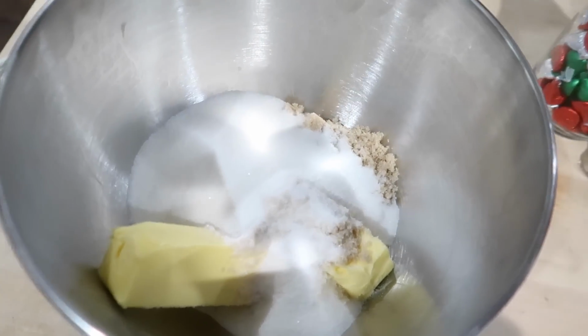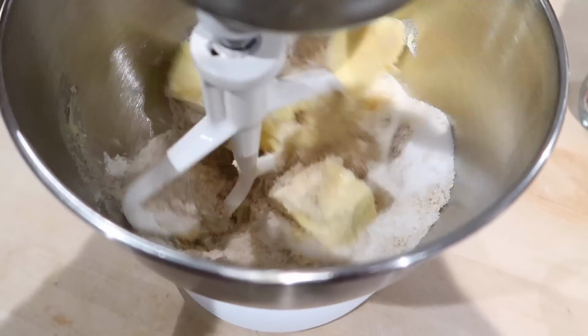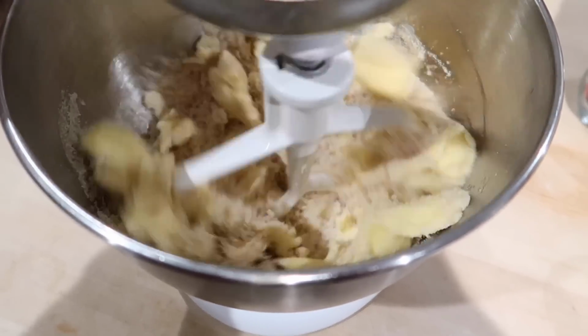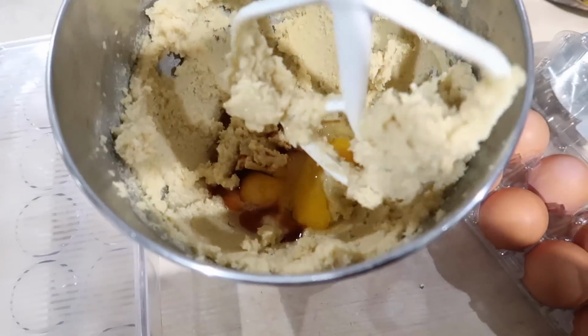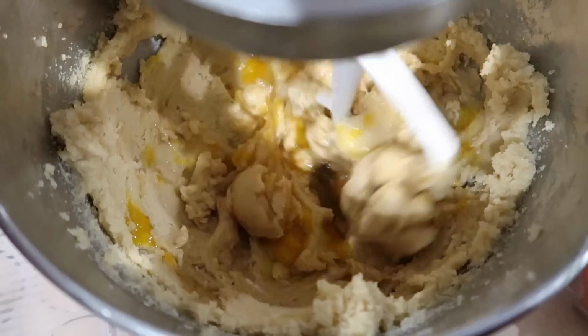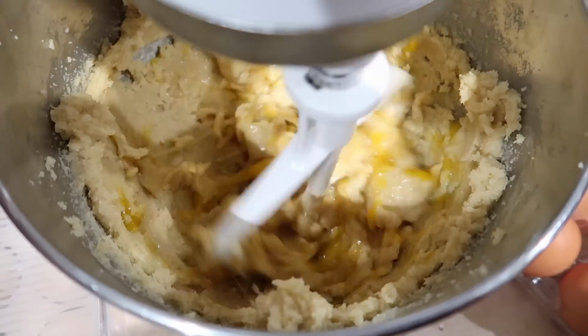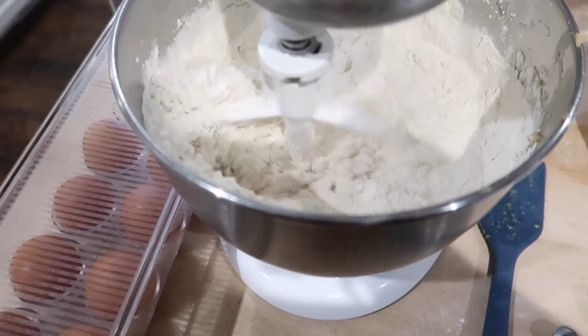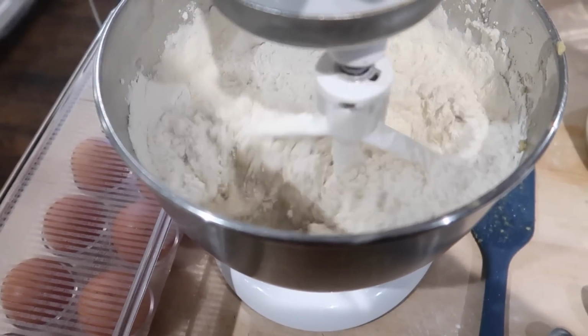So I've got some softened butter. I added some brown sugar and some white sugar, and we're just going to cream that together until it's nice and fluffy. I added a couple of eggs along with some vanilla extract, and then this recipe also called for sea salt, which I thought was really different, and it did add a different flavor to the cookies, which was really good.